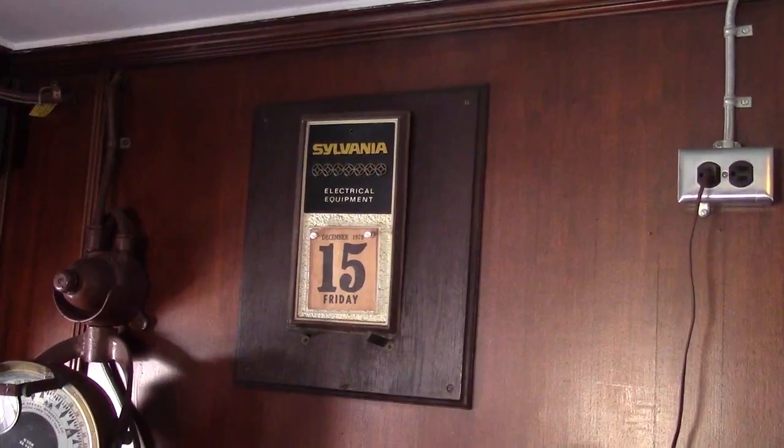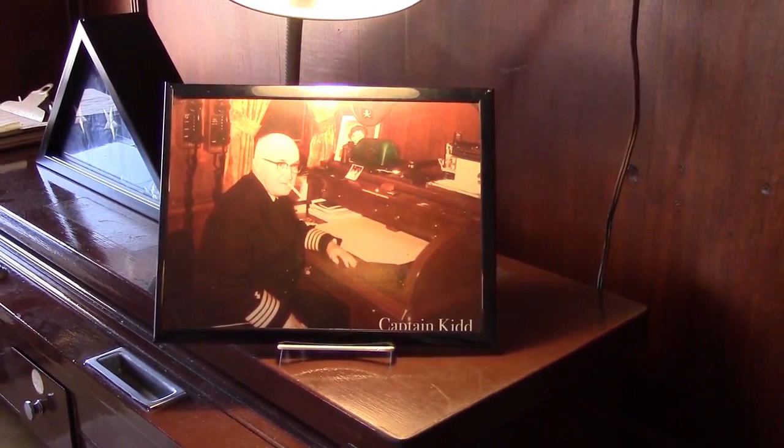Now, 8 years later, 1986, the City of Duluth wanted to come up and buy a ship for a museum, and they chose the William A. Irvin because of its history. And they used about four tugboats to bring in this slip right here, and it's been here ever since. And then the last thing to mention, we have Captain Kidd, our last official captain.